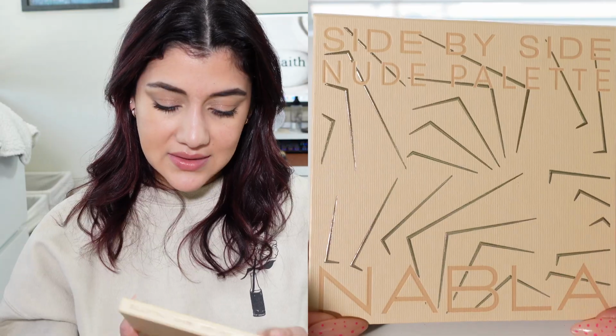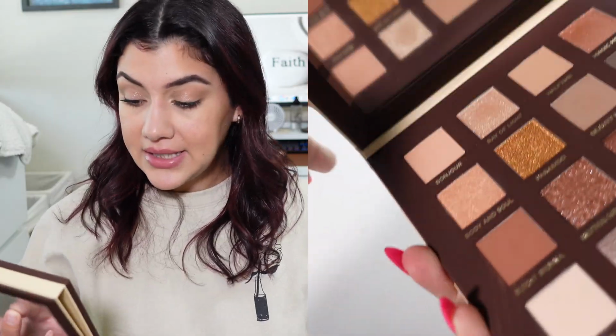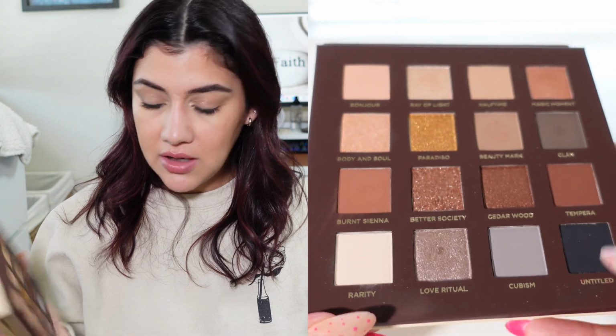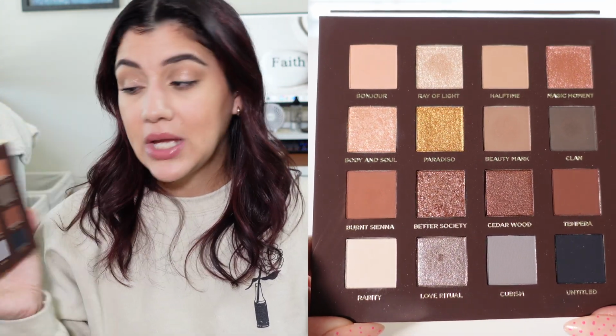So the most exciting thing that I picked up is this next one, and out of all these things, this is the one that I was most excited about. And I'm kind of bummed because I wish I would have picked up one for my mom, one for my sister, one for everybody that I know, because this is a beautiful palette. This is the Nabla Side by Side Nude Palette. This is the one that I have on my eyes today. I'm wearing just 3 different shades on my eyelid, but this palette is so beautiful.